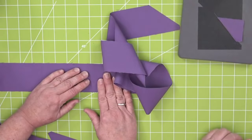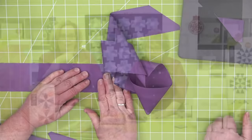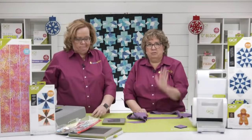And the reason it worked was we lined up our strip here, we covered the blade so that it cut down there, and then it cut off the end. Yeah. Practice it once with something you don't love and you'll be good. And don't forget, this video is gonna live on Facebook and YouTube so you can watch it again if you need to.